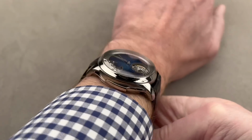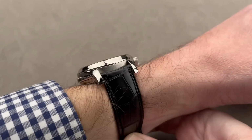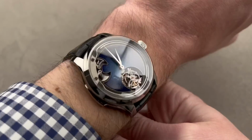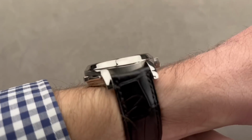Now, everything that was true of the Tantalum case is true of this case, but the Tantalum case you saw at the beginning was a 42. This is a 40. Even a lady can wear this. It's only about 47 millimeters from lug to lug. It's fairly thin with a sloped case flank.